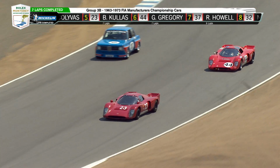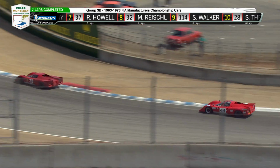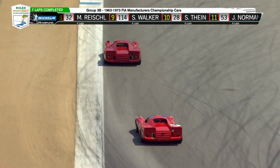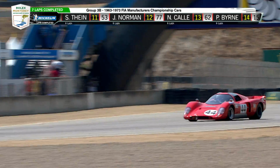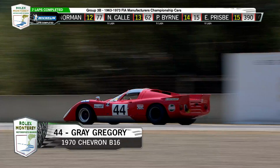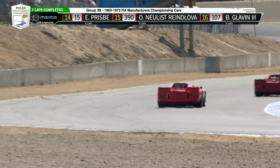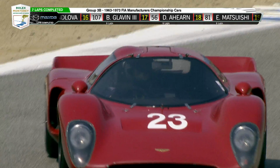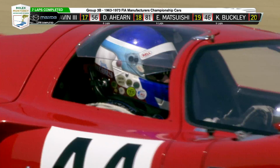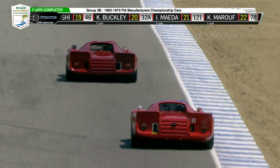Back here, the 44 of Gregory still fighting things out with KULLAS in 23, another pair of Chevrons. Yeah, they've had a race-long battle, those two. KULLAS in that guest drive, as Justin was telling us. And they are 4th and 5th right now. KULLAS, and Gregory, 3 Chevrons. That's Gregory, the 44.